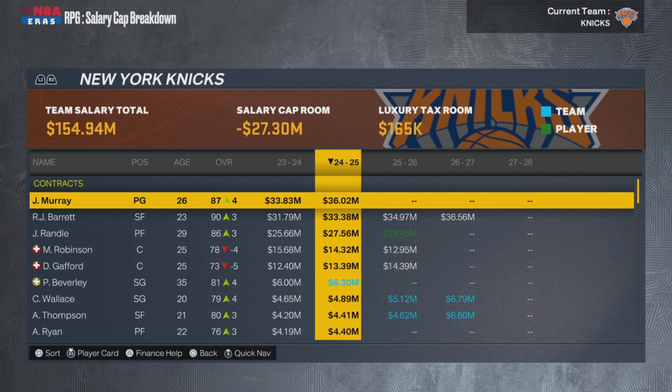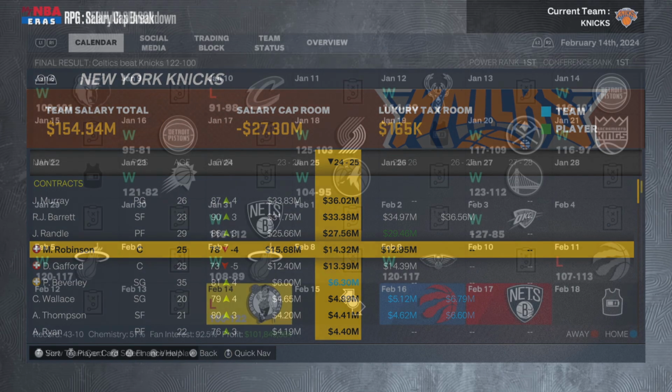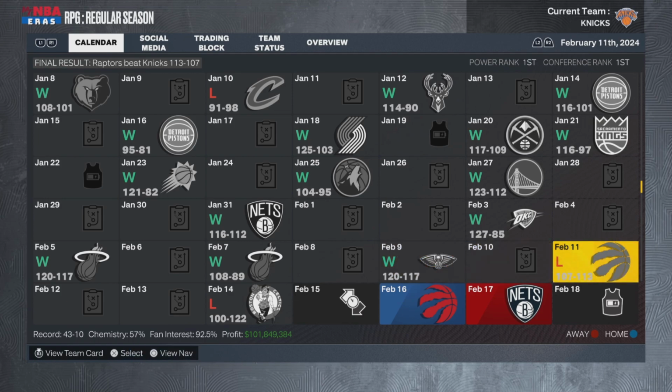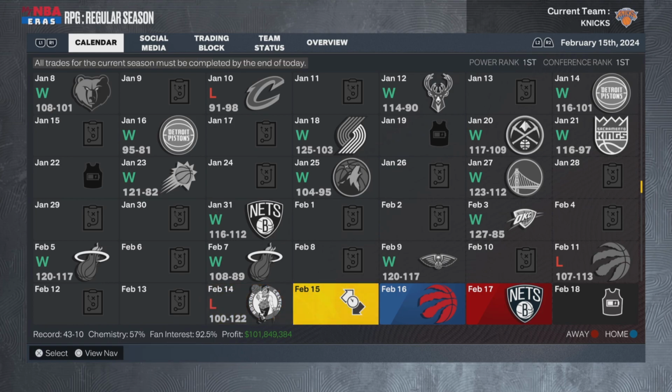We're still having to deal with all the bad of adding a Gafford to the team and even Mitchell Robinson's contract, but we get none of the good with it. So it's definitely a challenge. I don't know if it's a coincidence due to just a very small sample size, but since that injury to Gafford, we're 2-2. We beat the Heat, we beat the Pelicans, we lost to Toronto, and now we lost by 22 points to Boston. Or a day before the trade deadline.